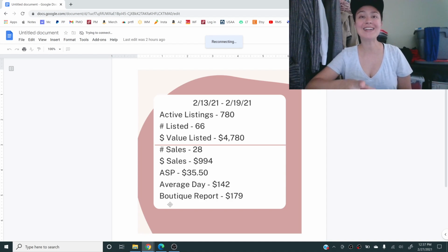My average ASP, as I said in the beginning of the video, was over $35. So it was $35.50, which is fantastic. That's an average order price. So it's not the sale price per item. Again, I'm tracking orders or sales, not items. And my average day was $142 in sales. And then for the boutique report, I did $179 in boutique sales this week.